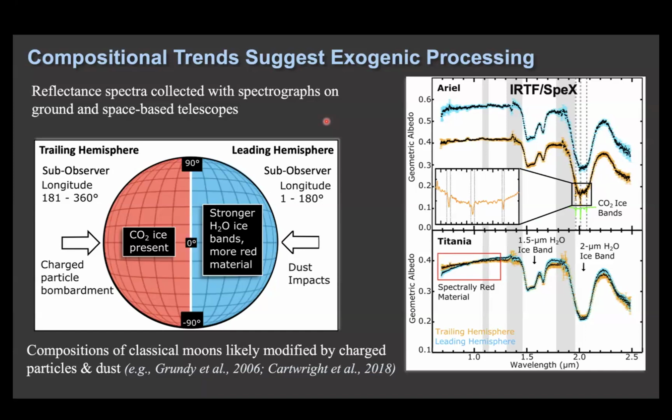So I'm going to start with the plot on the right, grand average spectra for Ariel and Titania, and we'll start with Titania. There's no vertical offset here between those two spectra. And so you can see there's a slight difference in reddening between Titania's leading and trailing hemisphere, and the water ice features are slightly stronger on its leading hemisphere as well. And then going up now to Ariel, and those are vertically offset for clarity.